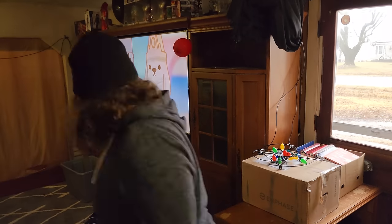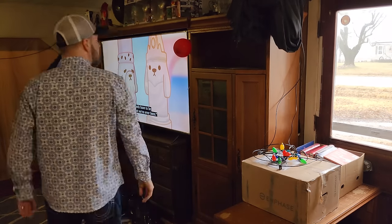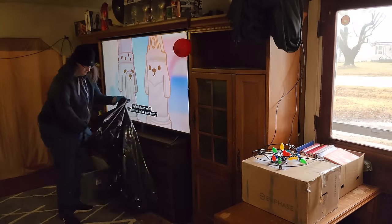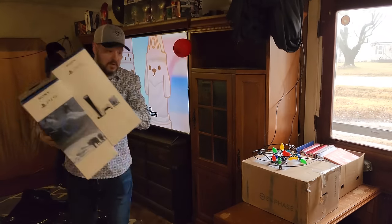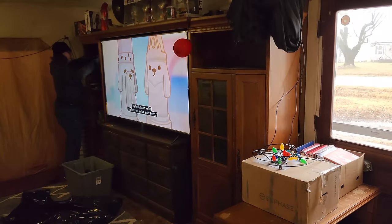The second thing is a massive TV. It's like 75 to 78 inches. Now, the first reaction for most people would be like, well, if they can't afford to do blah, blah, blah, then why do they have this giant TV? Well, one, it's none of your business.